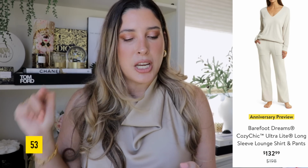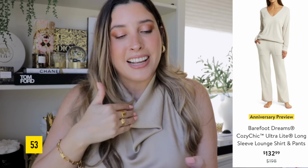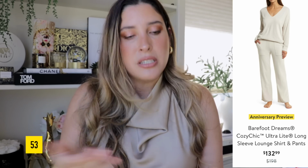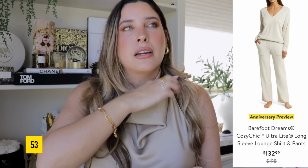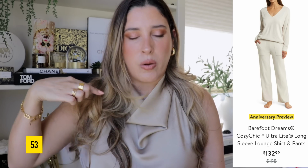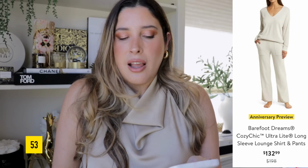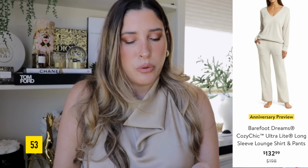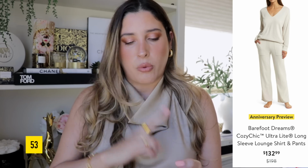For sure, 100% I'm getting the Barefoot Dreams Cozy Chic Ultra Light Long Sleeve Long Lounge Shirt and Pants. I actually use it as pajamas, and I had the one from last year. The one from last year had just a regular round neck. This one has kind of a V-cut, which is a little bit more refreshing. I really love the softness of Barefoot Dreams pajamas, and definitely getting at least two, because otherwise my poor other one is ready to give up. It's like, you use me too much during fall and winter.